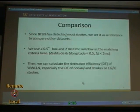Since BTLN has detected most strokes, we set it as a reference to compare other datasets. And in our research, we use a half-degree box and a 2 millisecond time window as the matching criteria here, which means delta latitude and delta longitude should be less than half degree, and delta t should be less than 2 milliseconds. And then we can get the event strokes both detected by WWLLN and BTLN, and then we can calculate the detection efficiency of WWLLN, especially the detection efficiency of ocean or land strokes or the IC and CG strokes.